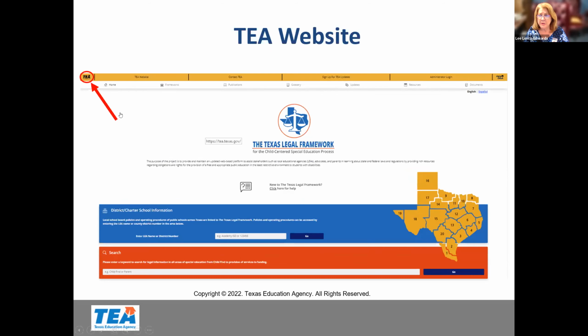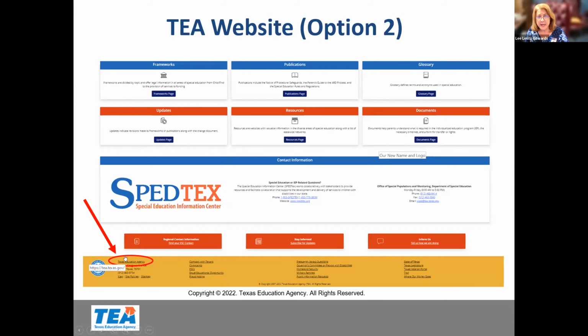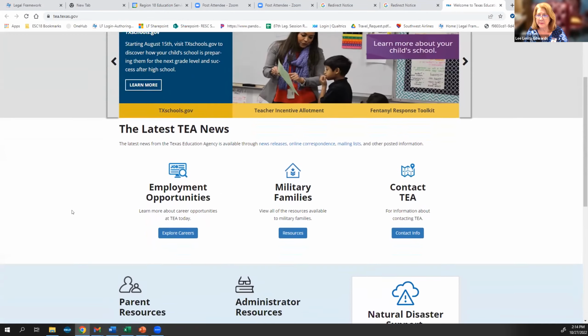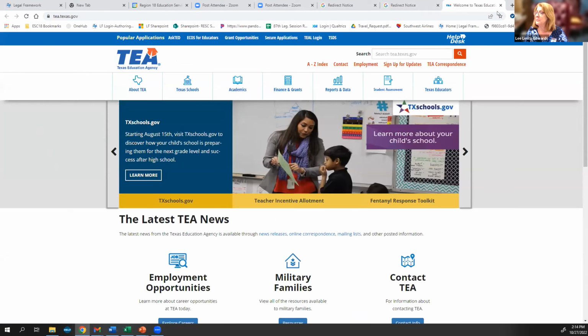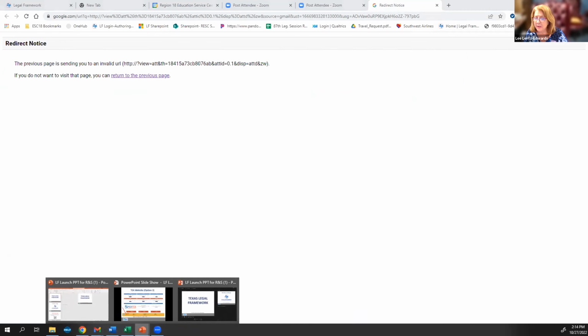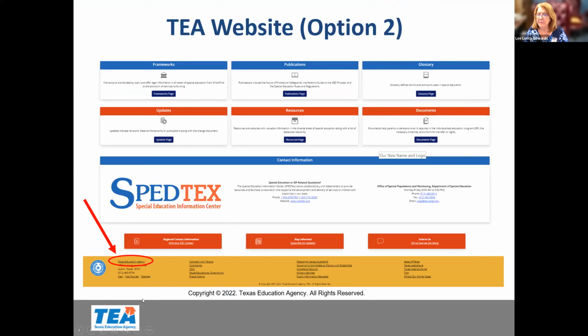If you would like to go to TEA's website, here is a place in the top left-hand corner, and here's a place in the bottom left-hand corner, and they will both take you to the same place, which is the TEA website. And I closed it out. Okay.